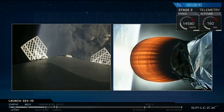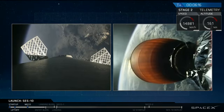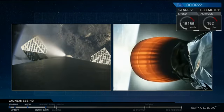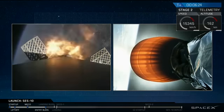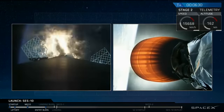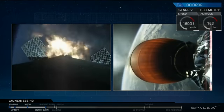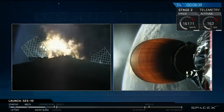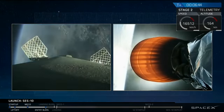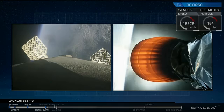So let's go up to John I for a status update. T plus 6 minutes, 13 seconds into flight. All goes well. We're going to listen for the start of the entry burn coming up in just a few seconds. And we hear the start of entry burn. This burn will last just under 20 seconds. And shutdown. Entry burn, looks like we've got a good burn.